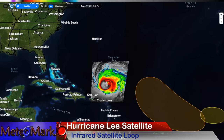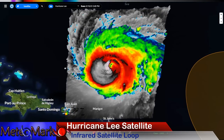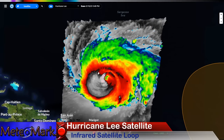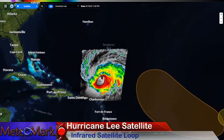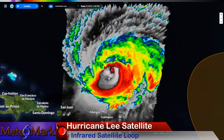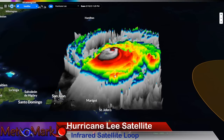Let's get into it. Infrared satellite of Lee. Yeah, looking much better organized today. You can start to see that eye. The convection hasn't wrapped completely around it, but it looks a lot more symmetrical than it did the other day. So yeah, the wind shear is slowly weakening here, heading well north of the Leeward and Windward Islands here. So take a look at this as we head towards a side shot of this.